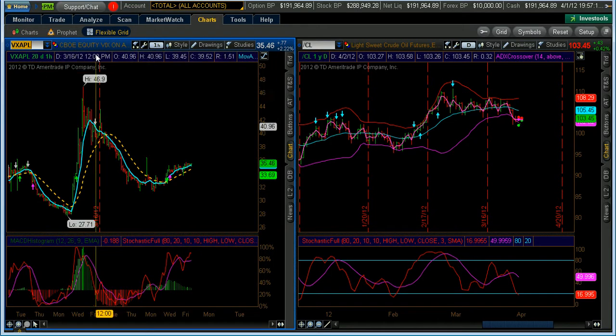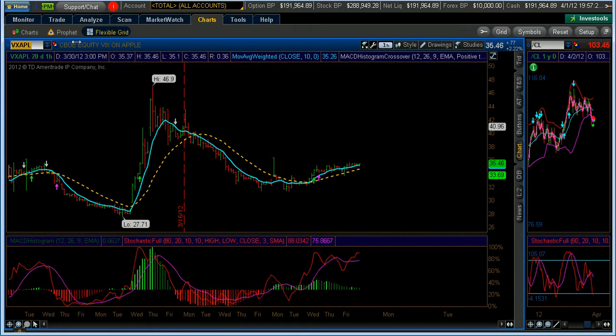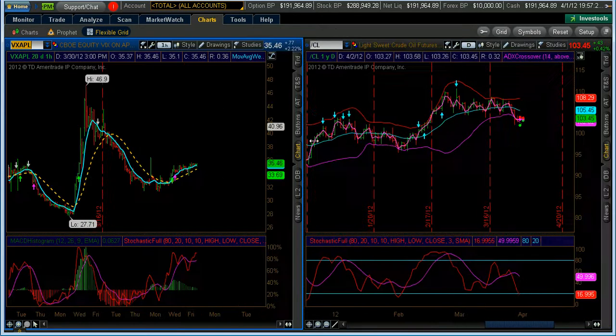There you go. This is your Chicago Board Options Exchange Volatility Index on Apple. Okay, that's exactly what that is. I'm going to open it just in case you didn't believe me. There you go. Now, you can see that it's been on a wild ride too. Let's take a look at Apple now.